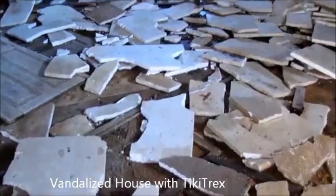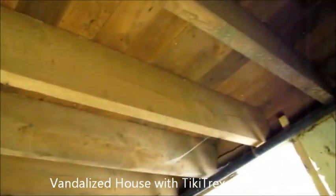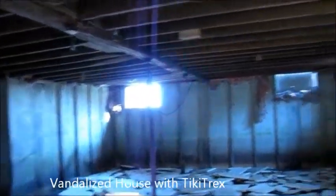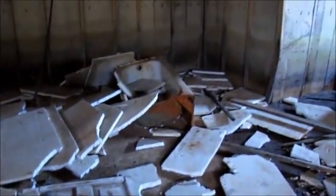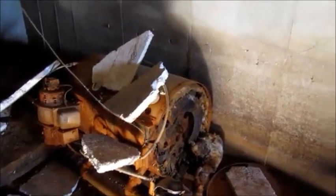Looks like all the insulation's all fallen. Actually, the woodwork, the beams there look like they're in pretty good shape. Yeah, it's just all foam insulation. There's an old door thrown down here and a bathtub. Other than that, that's about it. A little room in here. And that's a big motor for something. Probably something to do with the well. Okay, that looks like it's about it.